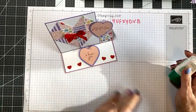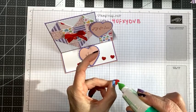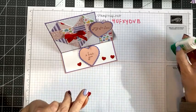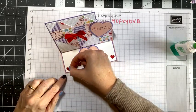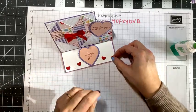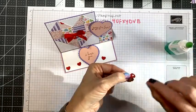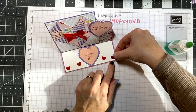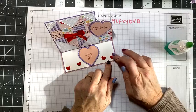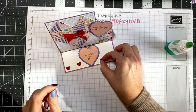Now you can use glue dots, or you can just put a little tiny dab of liquid glue. I like to start with my outside hearts here in the corner and then just center the other two between these corner ones and the big heart. Okay, that glue's gonna grab any time now.